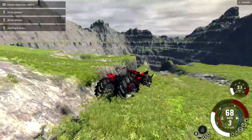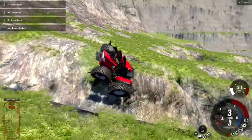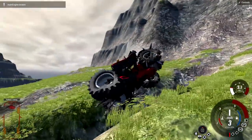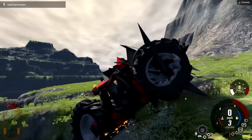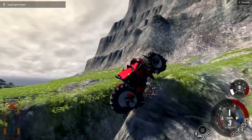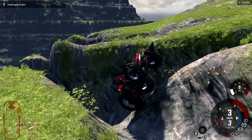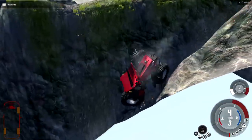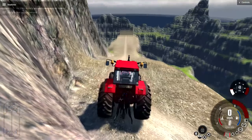Let's see how the Case IH takes it. Ooh! Not so well! The roof of it, the part that goes over the cab, just came down, would have killed any driver in it. I mean, the driver would have died on impact, but that's all besides the point. Let's not talk about the demise of the driver. Luckily, this thing is driverless. We don't need to worry about that.